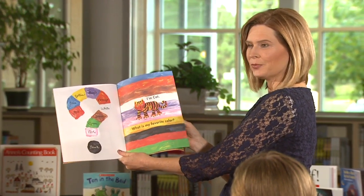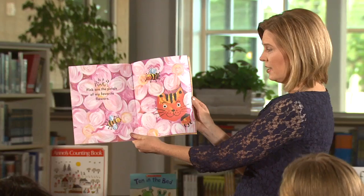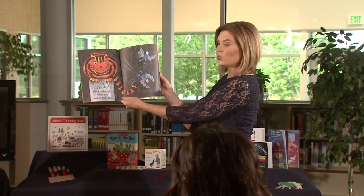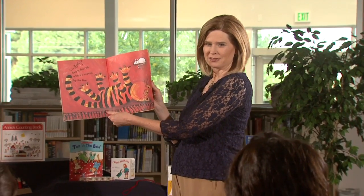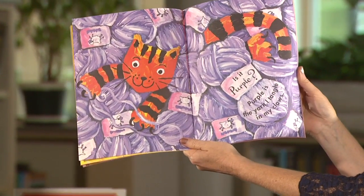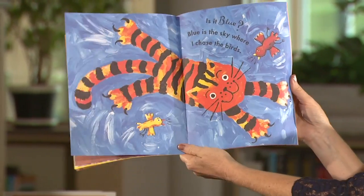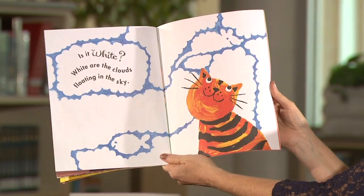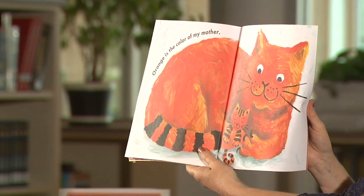Cat's color. I'm a cat. What's my favorite color? Is it green? Well, green is the grass where I do like to walk. Oh, what about pink? Pink are the petals of my favorite flowers. Oh, is it black? Black is the night where the bats swoop and soar. Is it red? Oh, red is the rug where I snooze by the fire. Well, that sounds cozy. Is it yellow? Yellow is the sand on a sunny beach. Is it purple? Well, purple is the yarn I tangle with my claws. Is it brown? Brown is the earth where I dig my holes. Oh, what about blue? Blue is where I chase the birds. Oh, white. White are the clouds floating in the sky. Is it orange? Yes, because orange is the color of my mother.